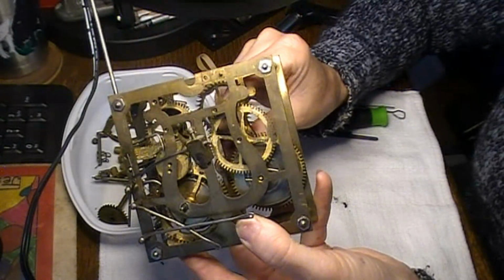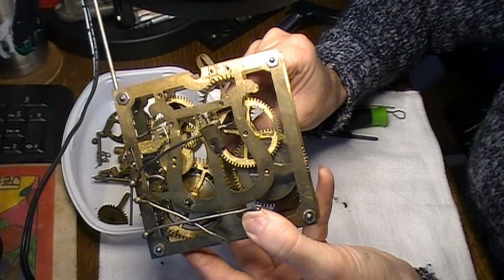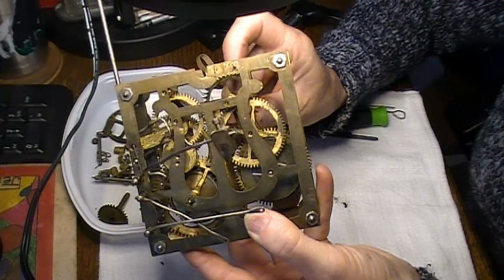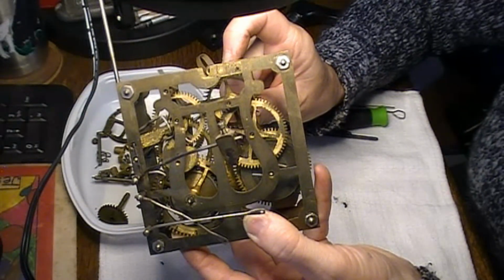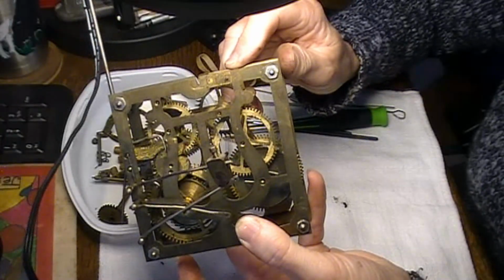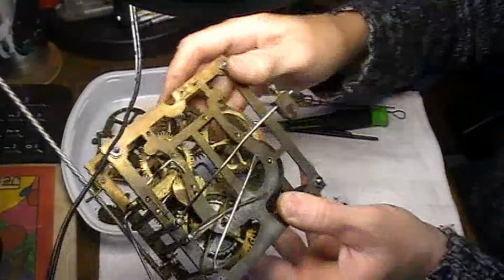Then when it goes into warning, it lifts that lever up high enough for the pin to come off of the face of it, and then the wire behind it catches the pin and keeps it from striking until it all drops down again and lets it go around. And then it all drops in and locks. So that's what our goal is when we get done with this.